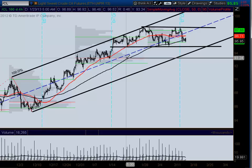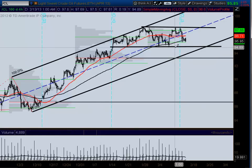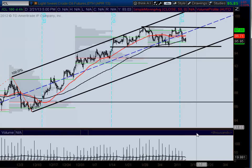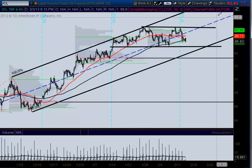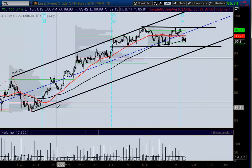However, I'm looking at some points of control here. 86.63, 93.30, and let's see, 95. If this thing drifts long enough to the right, which would be up until about the 25th, so the end of this week or the beginning of next week, you could see just a sideways drift, maybe within this range, and then we try to go to 100 or what have you. But you want to keep in mind these points of control that have not been touched yet, because I really do think they matter. So keep that in mind.